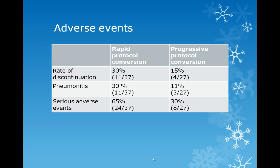So the rate of discontinuation of the drug was higher in the rapid protocol conversion group as opposed to the progressive protocol conversion group. The rate of pneumonitis was higher in the rapid protocol conversion group, and obviously the serious adverse events were much higher in the rapid protocol conversion.